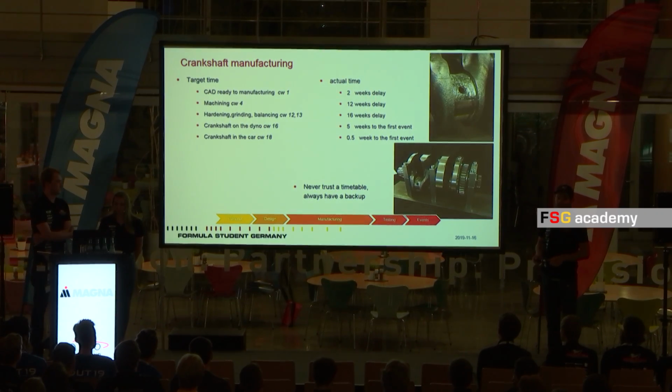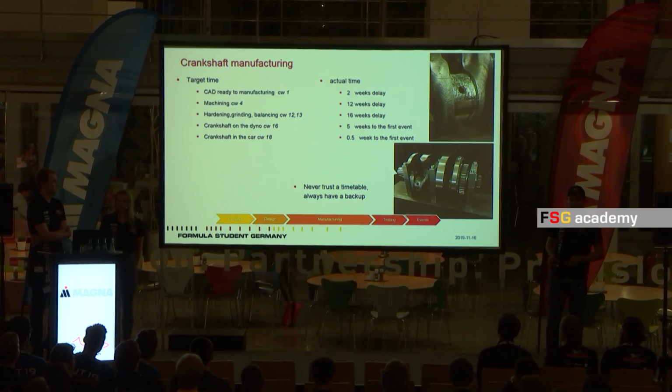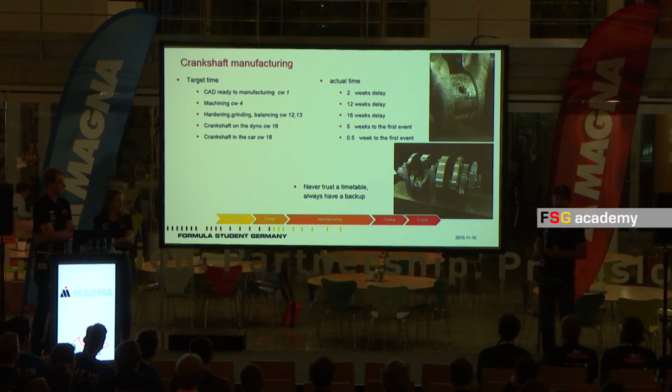But then the problem is coming with the machining, the hardening, balancing, and all this stuff, dyno and car. You see the calendar weeks, and you see there the delays. The delays get bigger and bigger, but we cannot handle them because it's outsourced, because we have no 5-axis and cannot machine this, we cannot harden it in-house, and so on.